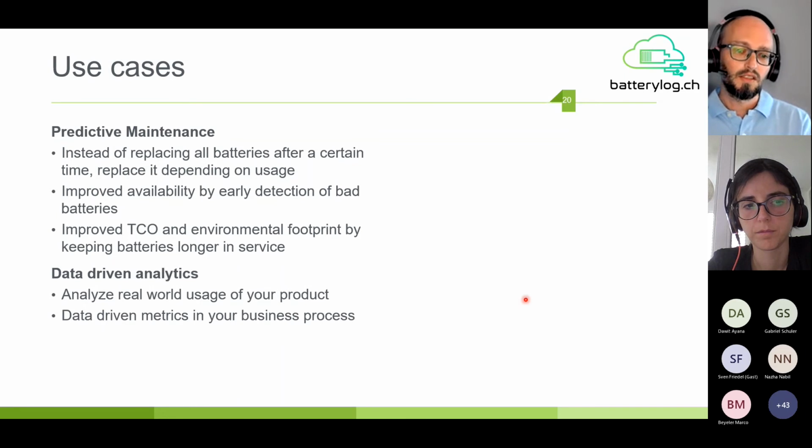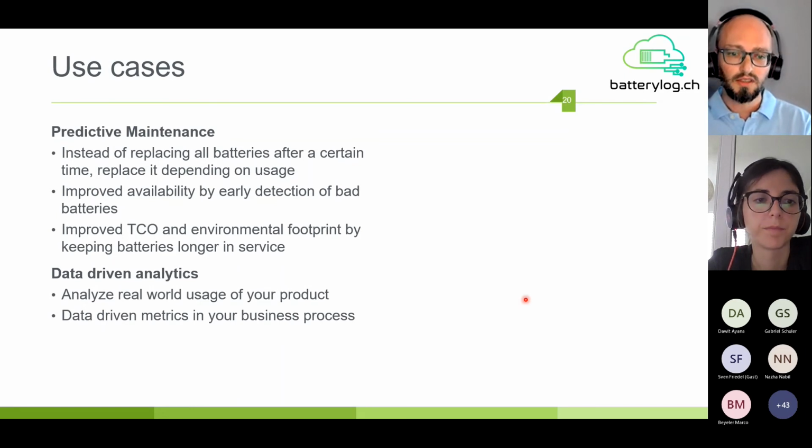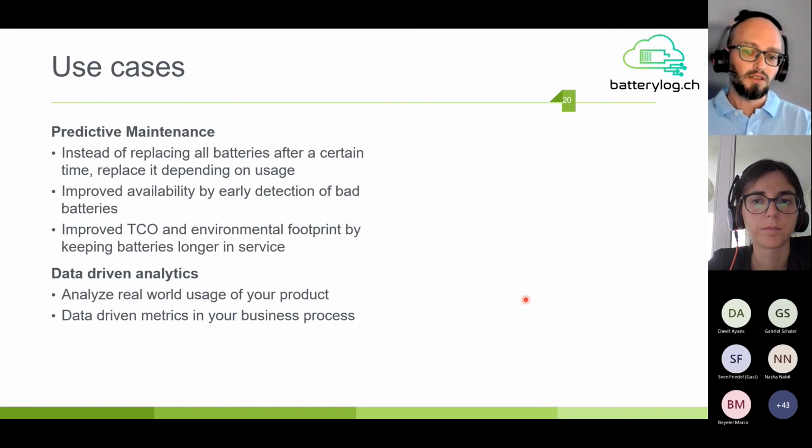Data-driven analytics is getting more and more important. You can use real-world data to analyze your product. For example, you can see how your customers use the battery, and how much they discharge. So whenever you rework your product, you might work on the size of the battery or do things in a different way. And you can also develop your own data-driven metrics for a business process.